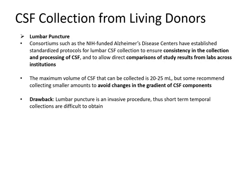While the maximum volume of CSF that can be collected from one patient at one visit is 20 to 25 mils, some recommend collecting smaller amounts of CSF, and this is to avoid changes in the gradient of CSF components. One major drawback to lumbar puncture is that it's an invasive procedure, and short-term temporal collections are difficult to obtain.